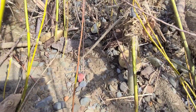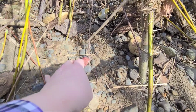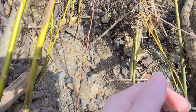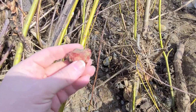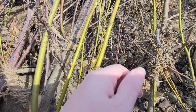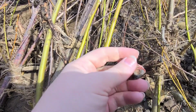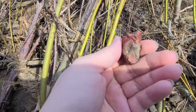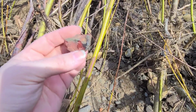So this is not an agate, but I'm pretty sure it's a big chunky piece of jasper. Ooh, look at that. Red. Jasper, maybe have some hematite in it. Some black, see that black right there? That could be hematite. Ooh, that's cool.